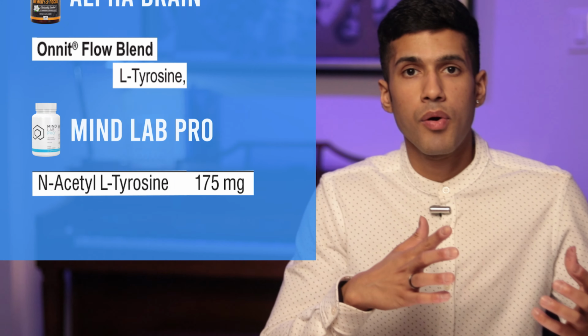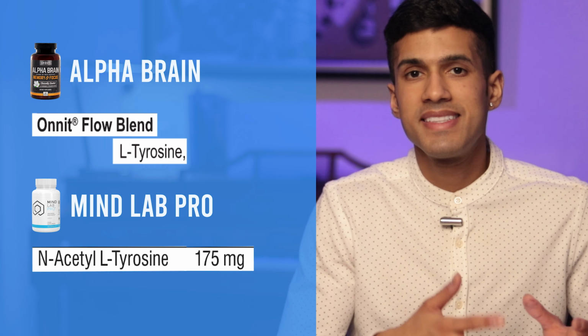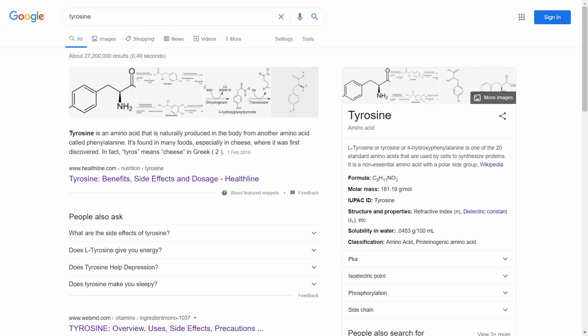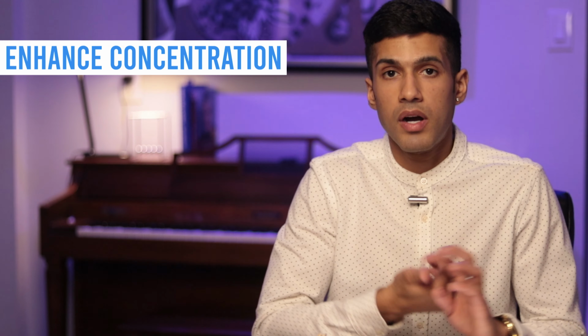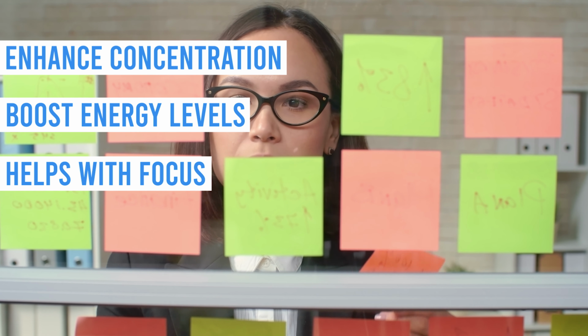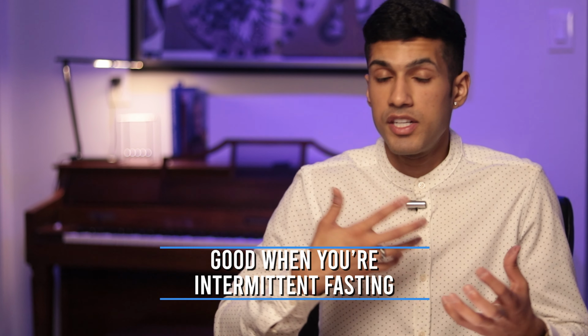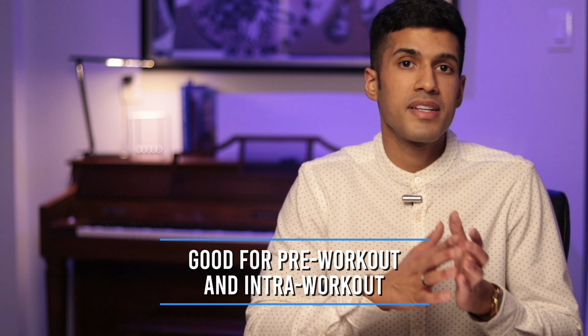In MindLab Pro, they have the N-acetyl version, N-acetyl L-tyrosine, and Alpha Brain contains L-tyrosine. Tyrosine is an amino acid that's found in egg whites, but when you have it free form, so exclusive of other calories, it's really going to enhance your concentration, boost your energy levels, and help you with focus, and it will specifically help you under stressful circumstances. So it's really good if you practice intermittent fasting and you want maybe something to take for a little bit of an energy boost. And it's also really good pre-workout as well as intra-workout.